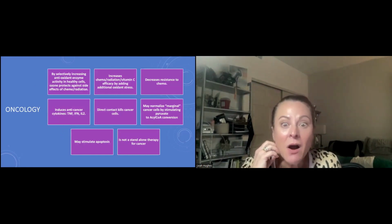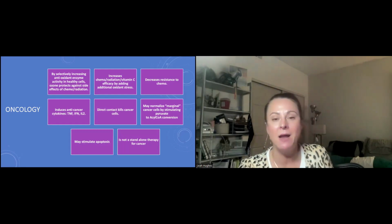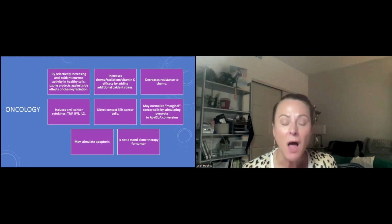So in oncology, we do use ozone for cancer patients, and it selectively increases the antioxidant enzymes, activating the healthy cells and actually protecting against the side effects of chemoradiation. If any of you have had cancer yourself or any treatment with chemoradiation, or you have a family member, you know that once all that is done and they're blessed and told, you're free and you're cured, there still are a lot of complications that come from having that treatment. So this is going to reduce that.